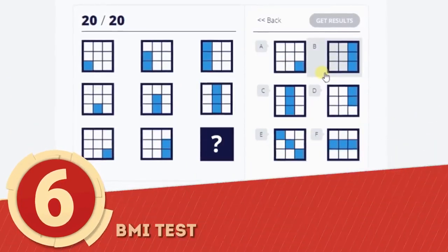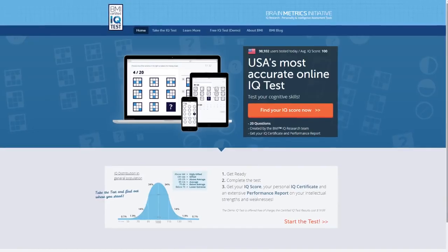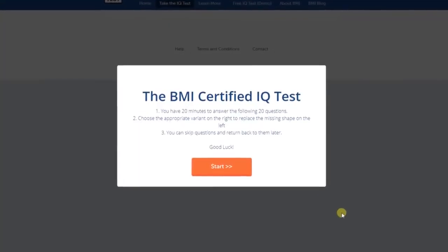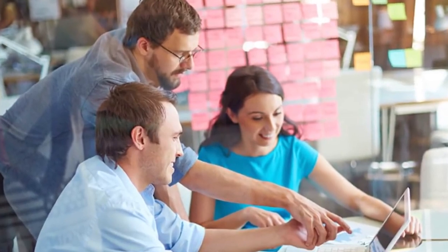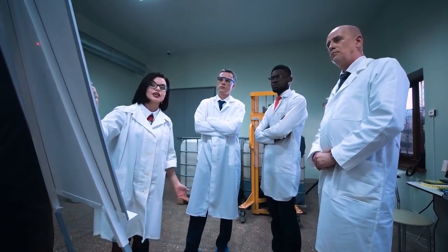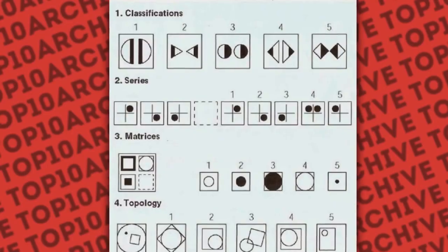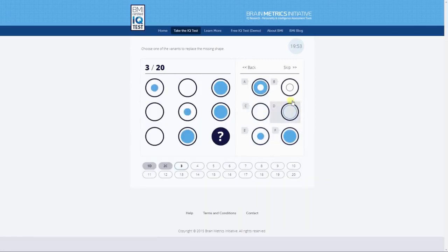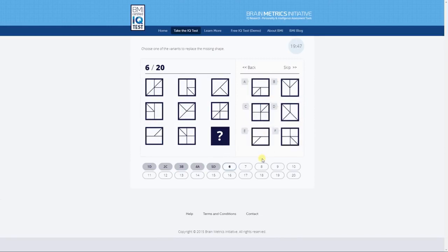Number 6, BMI Test. What are you talking about, body mass index test for? Oh, never mind. Touted on its homepage as the USA's most accurate online IQ test, the Brain Metrics Initiative, or BMI, certified IQ test was created by a team of researchers with the intention of providing mental skill estimates to individuals. The company itself focuses on the development of such tools to evaluate these estimates, which is where its 20-question test stems from. Like CFIT, the BMI test is all image and number sequences, though you'll need to drop $20 to actually retrieve your IQ score and receive a printable certificate and a 17-page performance report.